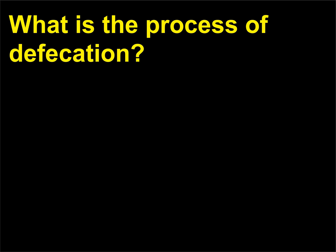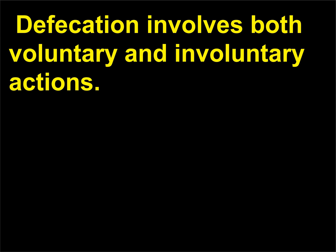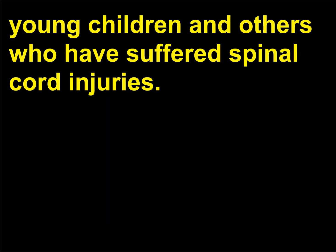What is the process of defecation? Defecation is the final step in the digestive process that removes all undigested materials from the body. Defecation involves both voluntary and involuntary actions. When feces fills the rectum, it triggers the defecation reflex. The urge to defecate can be controlled in most individuals except young children and others who have suffered spinal cord injuries.